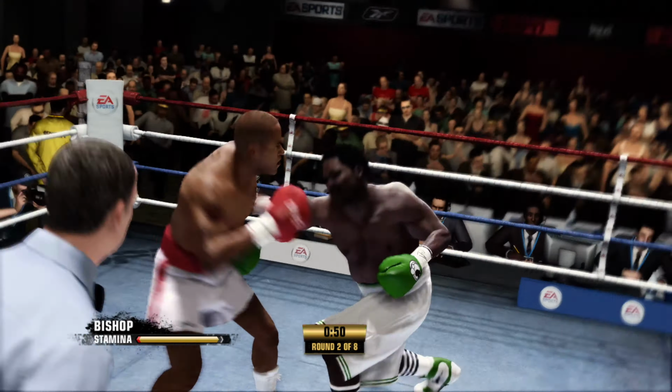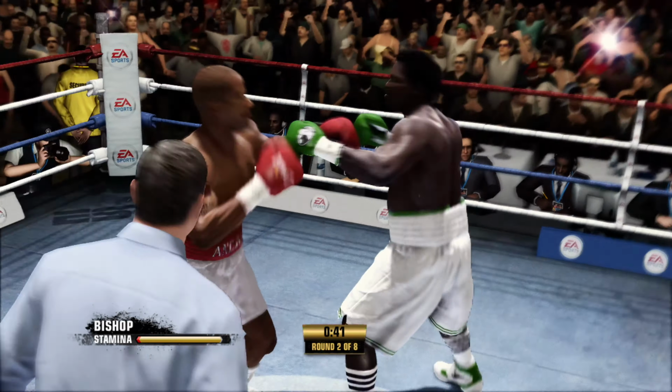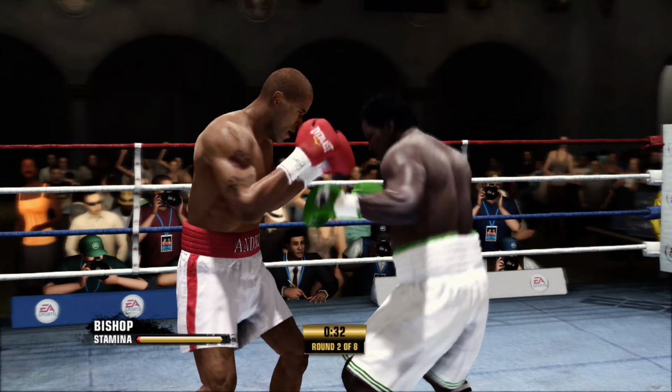Andre Bishop's doing what every trainer wants to see their fighter do. Nice. Land punches in bunches, the combination lands. You can see how he's able to score with ease here. Now, he already scored a knockdown. You've got to think more good things are coming his way.